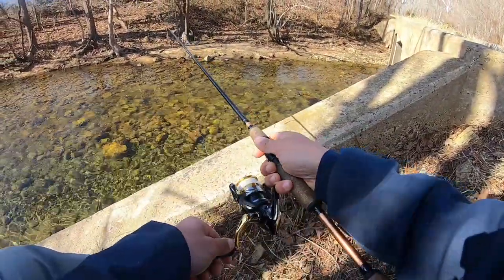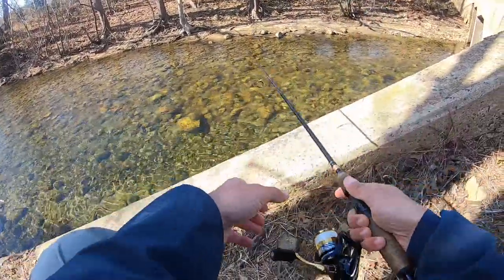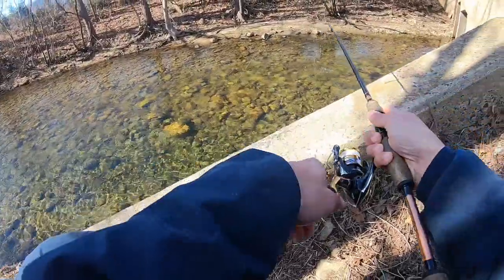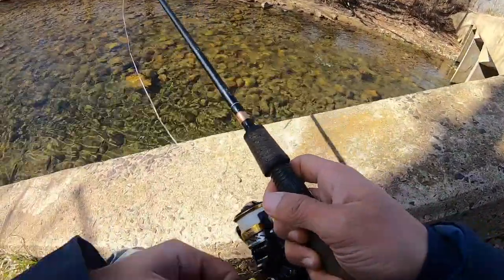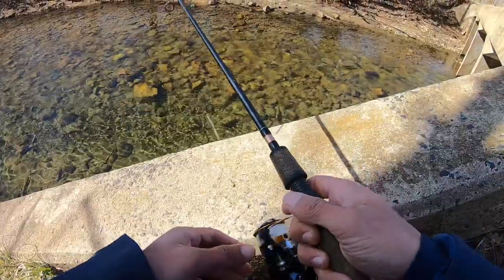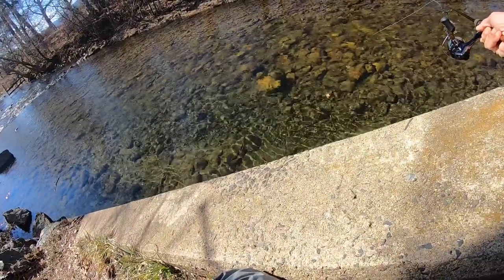See if we can get one on this thing. Probably will not get one on a jig. I kind of looked at it. Paying attention to the body language of a stock trout is pretty important if you're sight fishing. If he turns his head and looks at your bait, there's a good chance you'll get that fish to bite. I'm pretty sure that other fish is not even a trout.